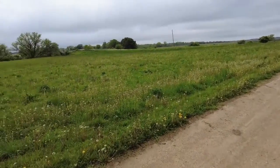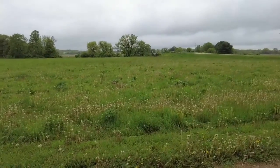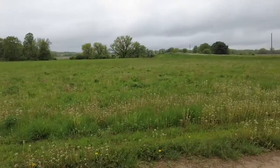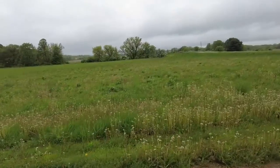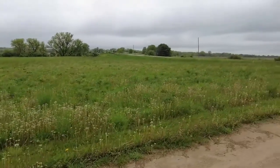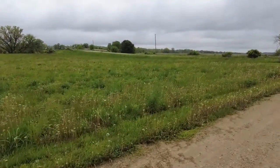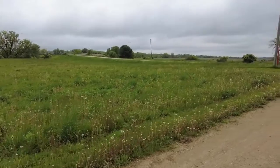And here's the field that they burnt off earlier, but it's all grown up. And if you look closely, you can see the things sticking up. I'm not sure what they are that didn't burn. But you burn off your fields in order to get rid of some of the weeds and to start all over. So they burnt that off earlier.